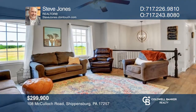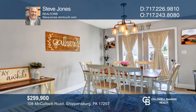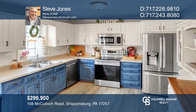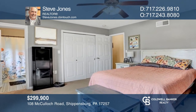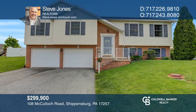This bi-level home offers three bedrooms, two full baths, and a half bath on the lower level. You'll find a living room, dining, and kitchen with laminate flooring. The kitchen offers ample counter space and cabinetry. There's a primary bedroom with an ensuite bath. French doors lead to the deck and fire pit in the fenced yard. Schedule a time to tour your new home today by calling Steve Jones.